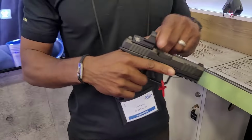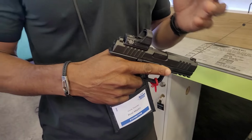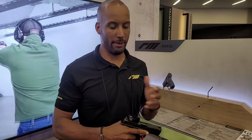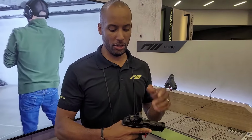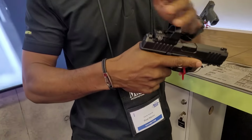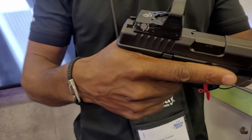Let's go. So here we have the RM1C, which is our introductory pistol offering. It's a striker-fired polymer compact pistol, made, as you said, right here in Dallas, Texas. We've really focused on the ergonomics, so it fits really nice in your hand. Really nice low bore access. It's super easy to shoot, and you hit a lot of rounds on target easier.